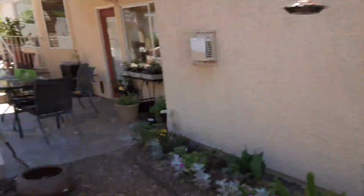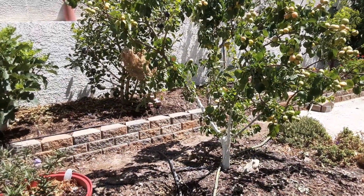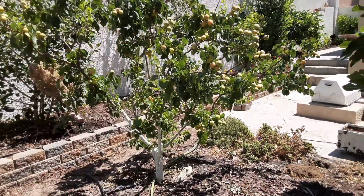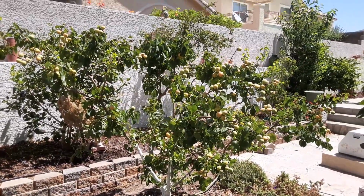So anyway, be on the lookout. It's happening now. Like I said, I noticed one big limb at Gilcrease on an apricot or a plum tree that was already dead, almost half the tree. So be on the lookout. I hate to tell you. Good luck with them.